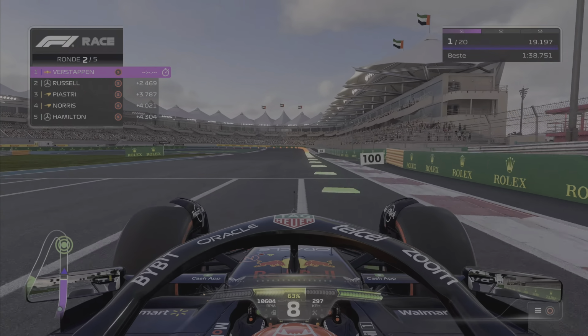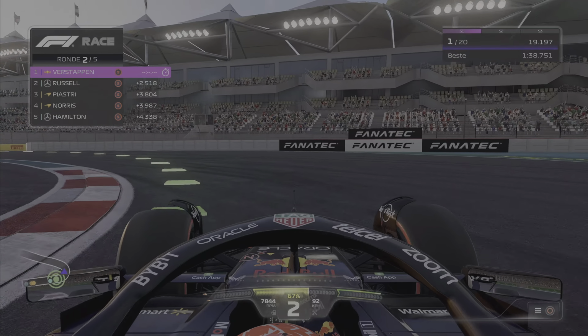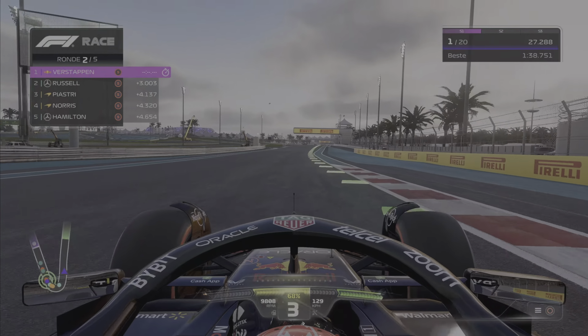First position, front of the pack, Russell behind, and the gap behind us is 1.5 seconds. They're on fresh softs. Look after these tyres now, we want to finish the race on this compound. Four laps remaining.